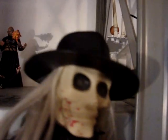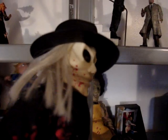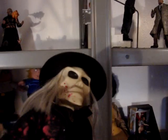I can't remember when I got this, but I got it at Spencer's Gifts, and as you can see, it's really great detail with tons of blood on him. Half of his body is covered in blood, even down to his knife, which is really awesome. I didn't know who he was when I bought him, and when I found out, I checked it out, and he's definitely my favorite puppet from the Puppet Master series. Blade is awesome.